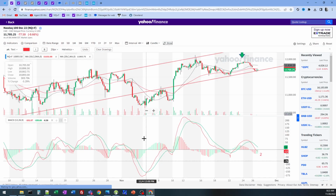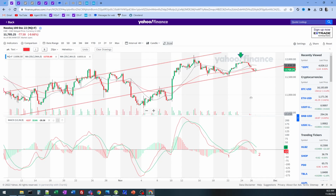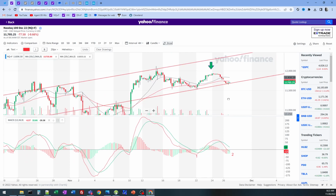Okay. Now this is the Nasdaq futures 4-hour chart. Check this out. So this here is the rising channel that I drew last week. I've been showing that in previous videos. Remember, see that? See where we are again? We're right at the bottom of the channel again.